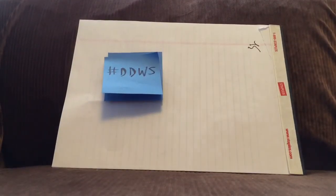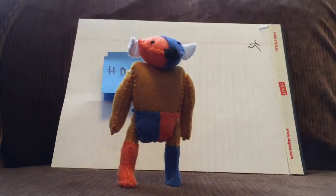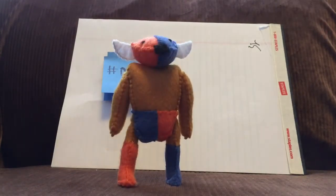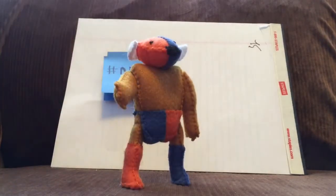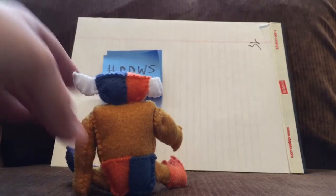DDWS is this Minotaur, who's a luchador, stands up great. The right horn tends to curl forward for some reason because of the stitching. Has articulated arms and legs. Of course, when you pose the arm, you have to adjust the leg so that it'll stand up good, but it does stand up great. Here's what it looks like from behind. And it sits down.